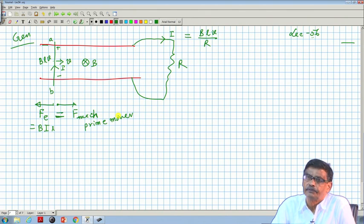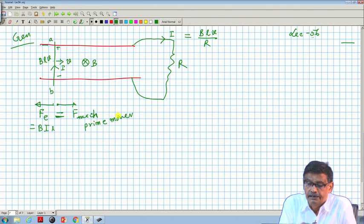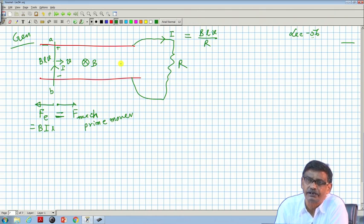In case of motoring mode, electromagnetic force will decide the direction of motion, and in case of generating mode, it is the prime mover, in which direction it is driving the generator, that will decide the direction of motion, and so on. And we will come to these points several times when we study a real practical generator.